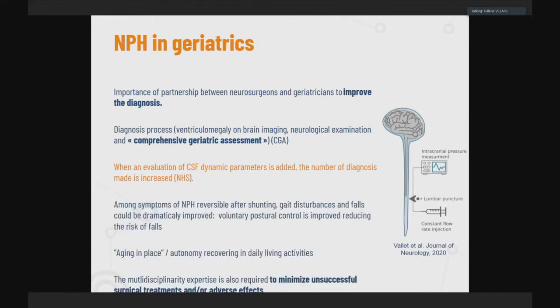And it is important for us because the literature shows that among symptoms of normal pressure hydrocephalus reversible after shunting, it is gait disturbance and falls that are the most improved, because the voluntary postural control is improved and reduces this risk of falls. And as previously stated, it's important for us to reduce this risk of falls, to maintain autonomy and aging in place for the people. So this multidisciplinary expertise is required at the time of the diagnosis, but also to minimize unsuccessful surgical treatment and to lessen adverse effects.